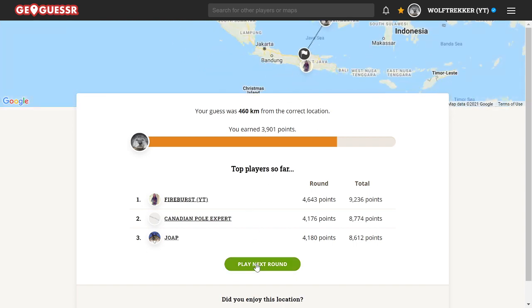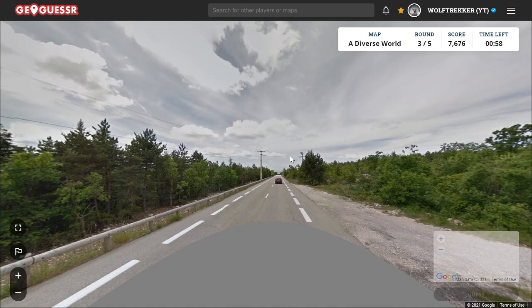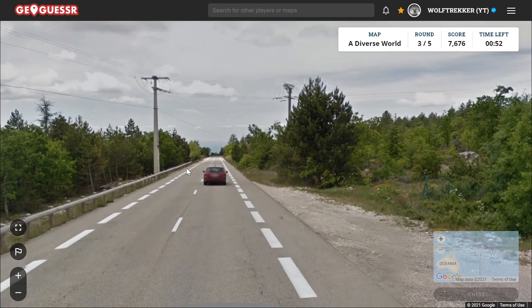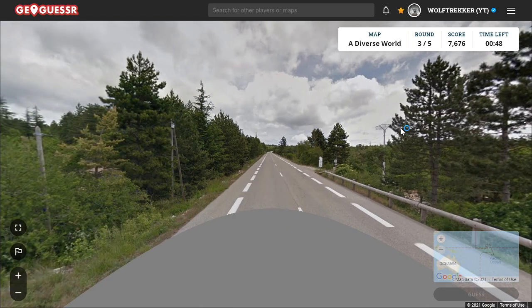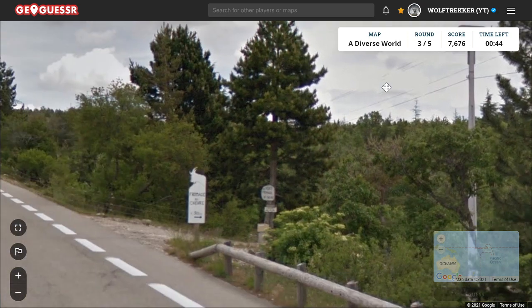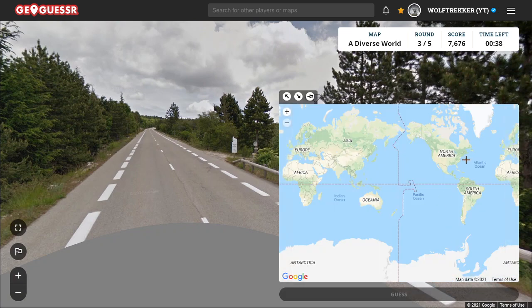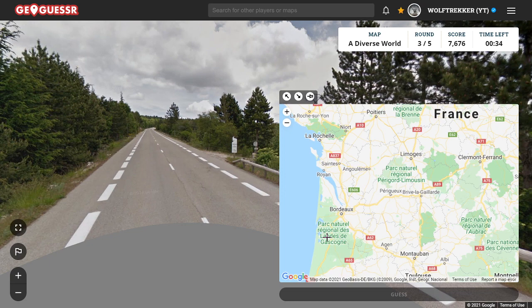So next round, let's go. Round three, what do we have? Okay, we have these white dashes. It feels European. It looks like a European plate. The road markings seem a little bit weird though. Okay, these power lines should be French or Spanish. Maybe this is France. Fromage, yeah, that's French. This feels like the kind of trees and landscape you get in this region of France, maybe.